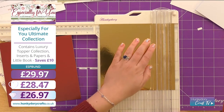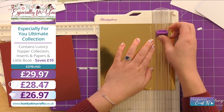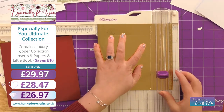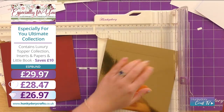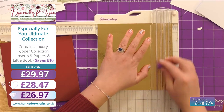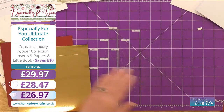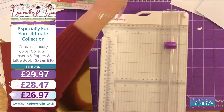So if I do this 6 and 1 all the way around and just have this at 1, it might be a bit too small, we'll see, because I think I've done my maths wrong. I think it's going to be too small. We're just going to leave it. There's no point faffing even more.